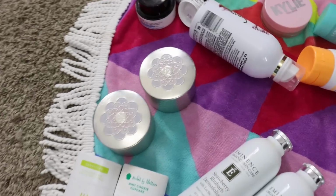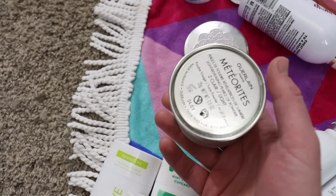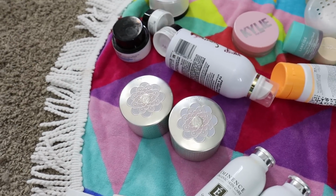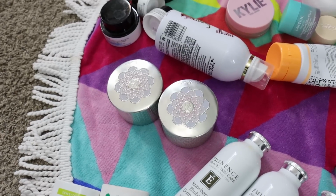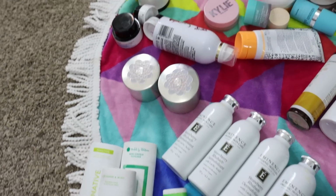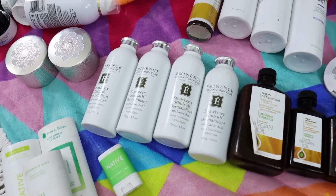And then we have got my favorite finishing powder ever. These are the Galan Meteorites. I typically use the shade 2 Claire. Sometimes I'll season in some of their limited edition ones, but I use that after all my face makeup and setting powder and stuff and buff that into the skin as a finishing powder. OG product for me. Broken record, I know.